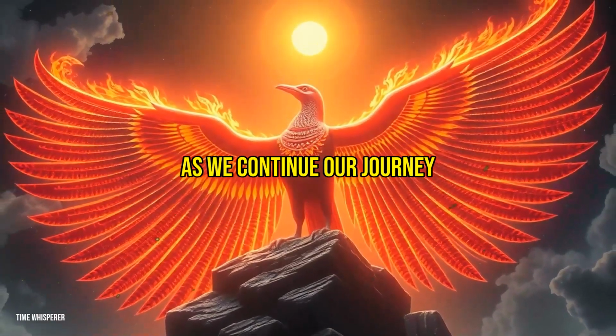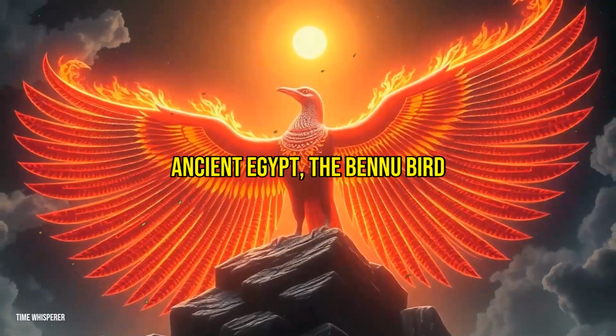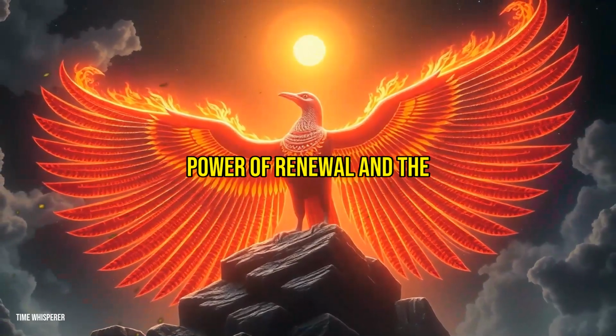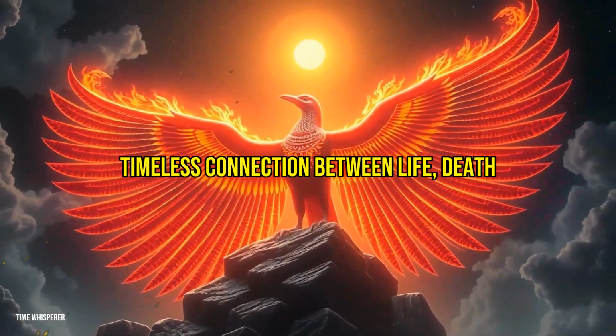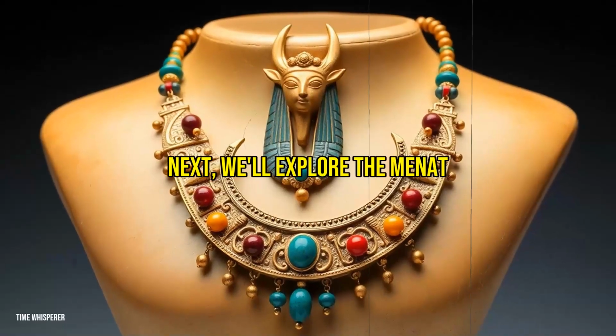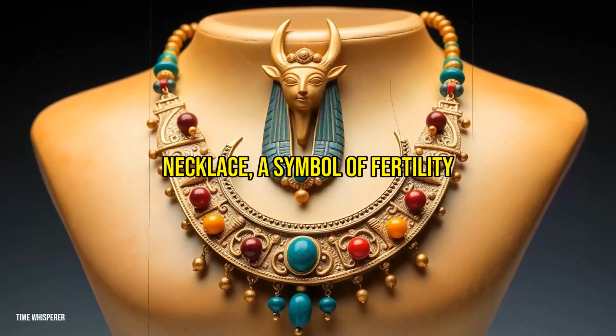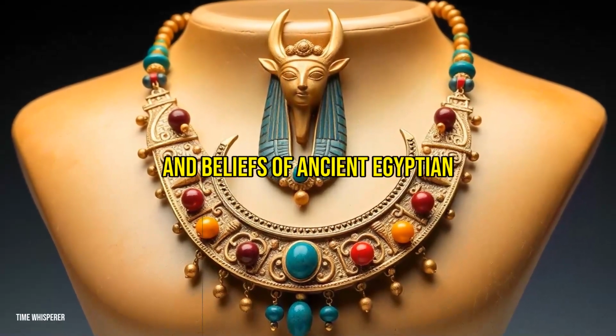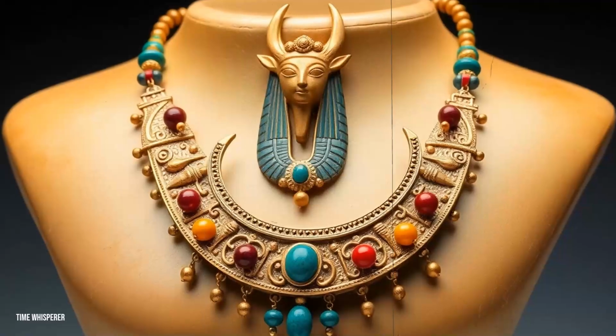As we continue our journey through the hidden symbols of ancient Egypt, the Bennu bird reminds us of the enduring power of renewal and the timeless connection between life, death, and the cosmos. Next, we'll explore the Menat necklace, a symbol of fertility and protection that played a vital role in the rituals and beliefs of ancient Egyptian culture.